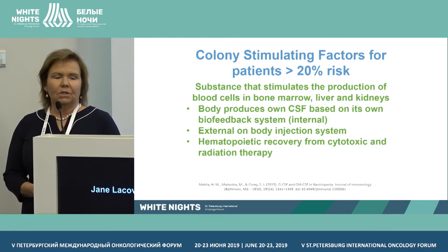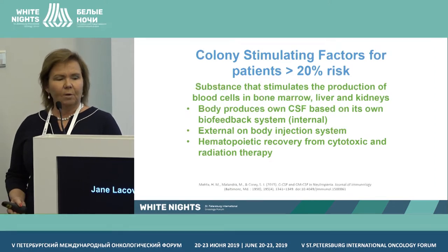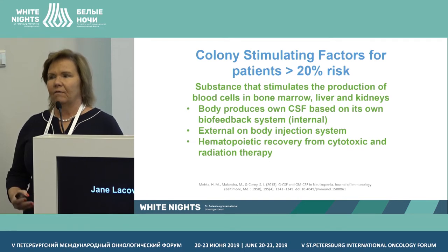Patients that are very much at risk of having low colony-stimulating factors are patients that have hematopoietic recovery from either chemotherapy or radiation therapy, because both of those greatly affect bone marrow.